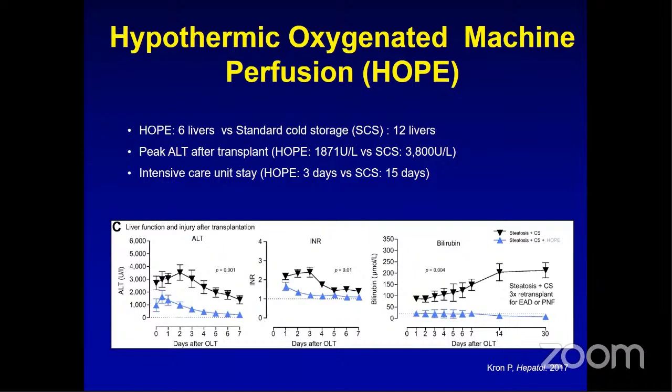And they look for different markers. ALT is a marker of injury. INR is a marker of clotting factors, it's a marker of function, and bilirubin is also a marker of function. For all three markers, the lower the better. The less you have, the better the liver looks. Blue is the perfusion storage, and black is the classical camping cooler kind of storage. And it showed that actually for all three markers, the perfusion was better.